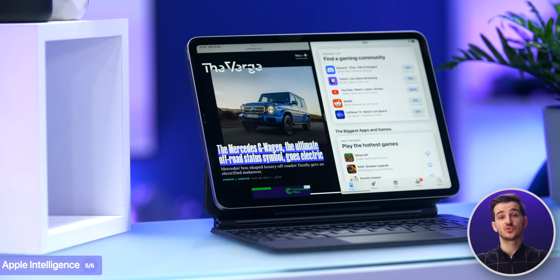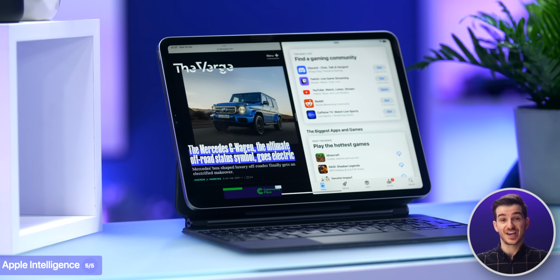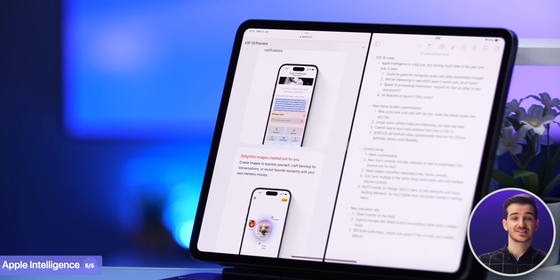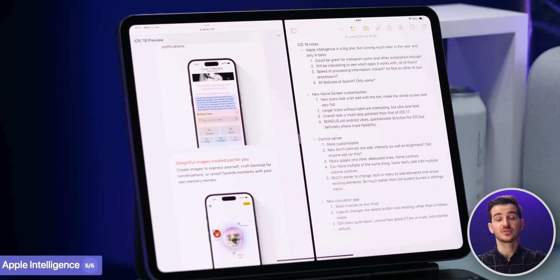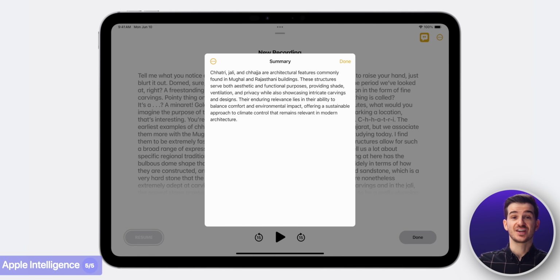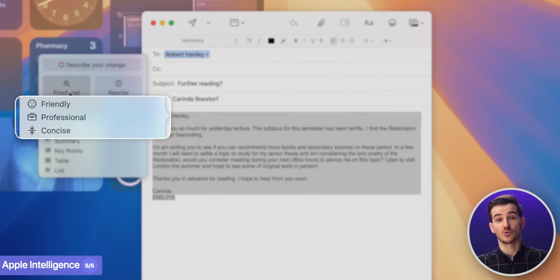And because you can run two apps side by side on the iPad, something that you just cannot do on the iPhone, you can do things like have a web page open for researching a topic on one side, and then have a notes document open on the other. And thanks to Apple Intelligence, you can summarize all the text from your research page into your actual document, and then also change the style of it in case you want to make it more fun or more professional.